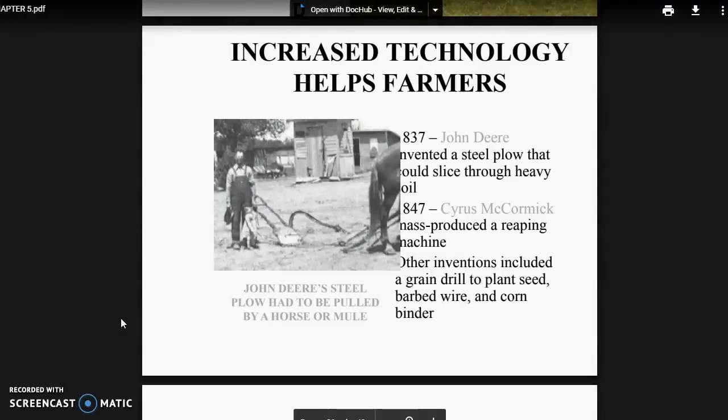Question number 15 is asking what two technologies helped farmers. I know it's cut off here, but you can see in 1837, John Deere invented a steel plow. In 1847, Cyrus McCormick created a reaping machine. Other inventions include a grain drill to plant seed, barbed wire, and a corn binder. Please write those technologies down for number 15.